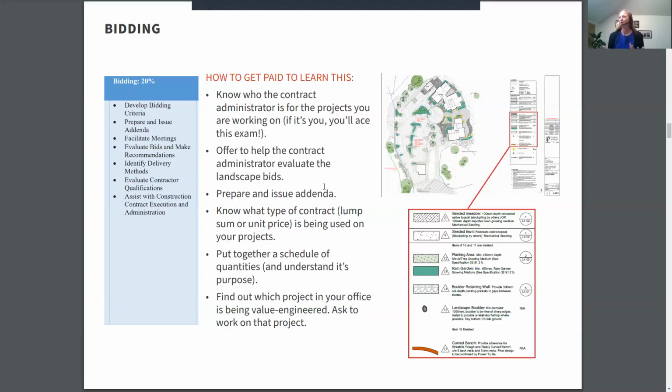Some of the understanding is the addenda process. So usually when you put a project out to tender, there's a period of time after the tender has been issued when the consultants can offer addenda. Those are changes to the design that are still going to get priced out as part of the tender process. So if you have a chance to issue tender drawings and then issue addenda as well, that'll help you understand the process a little bit better.